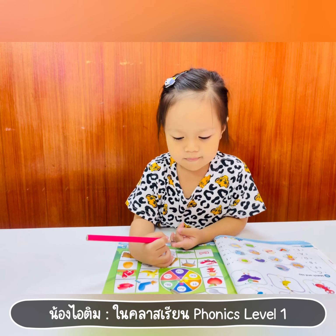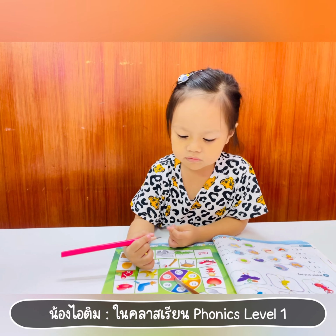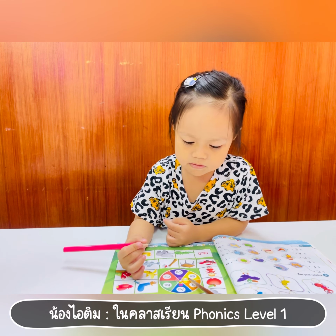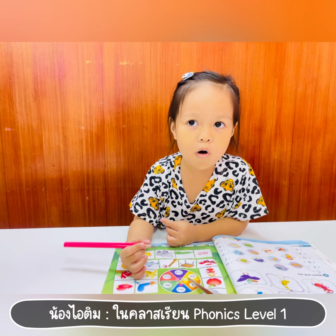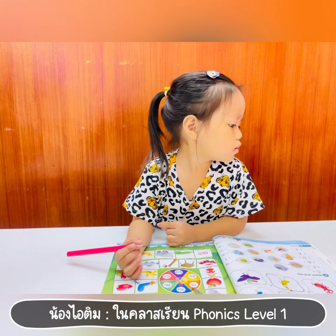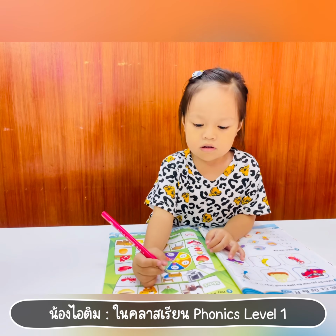Blue. This one? Green. This one? Red. This one? Purple. Yes. This one? Yellow. Okay. And this one? Do you know? It's orange. That's right. Okay. What is it?